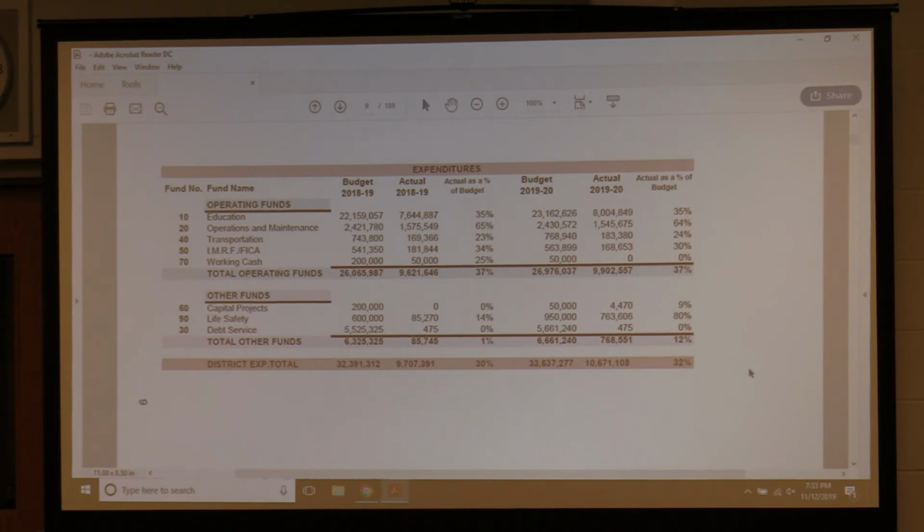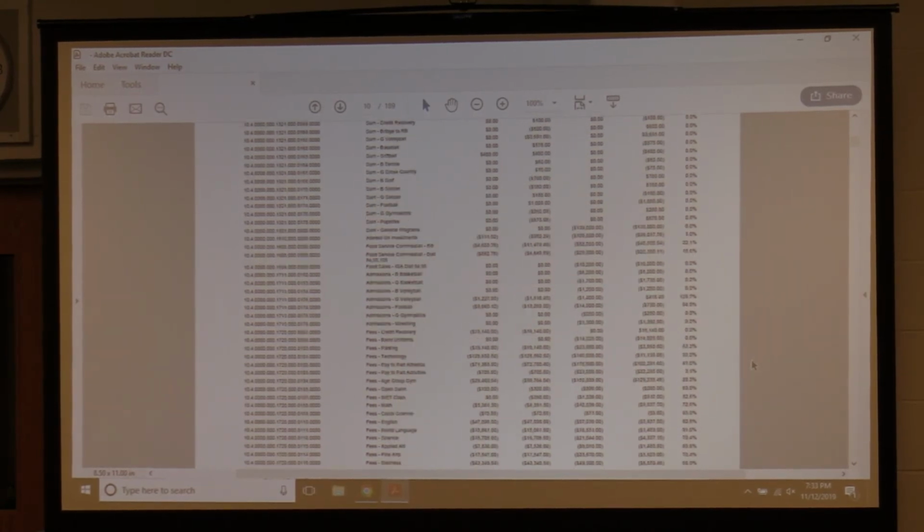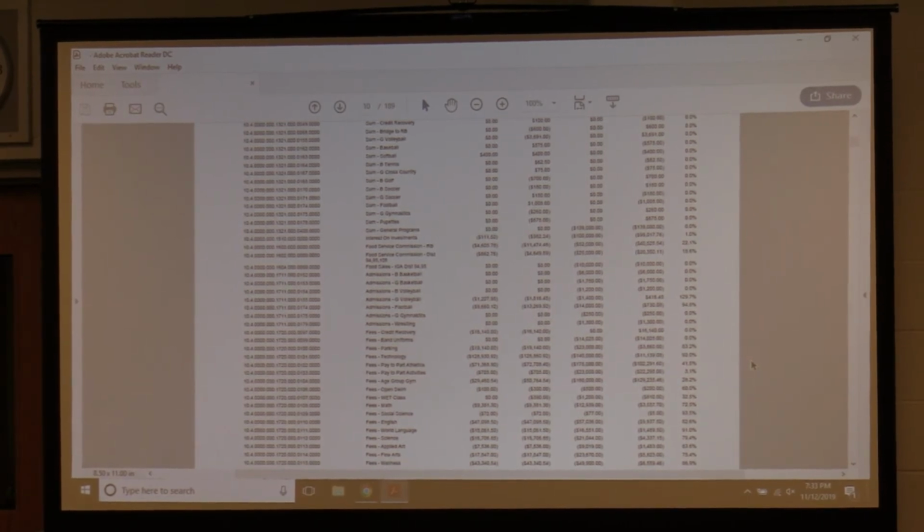Given that we're a third of the way through the fiscal year, we're right on track, and we're very similar to last fiscal year at this time. On board book page 10, the statement of revenues and expenditures report is there for the month of October. This report lists all of our revenue and expenditure accounts and then provides a summary of the expenditures or revenues for the month, as well as compares budget to actual.